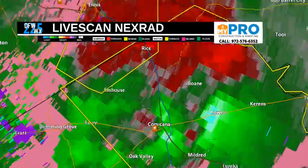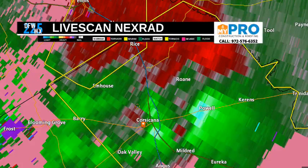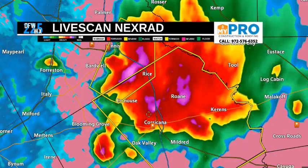So let's see. Strong winds look to be in the Corsicana area at this moment, especially in Powell. There looks to be a spike in the winds right there. Radar is estimating up to 62 miles an hour in some spots. Keep in mind, this is looking about 4,000 feet up, so that might be translating to between 60 and 65 on the leading edge of the storm. So we're keeping a very close eye on that.